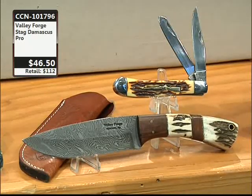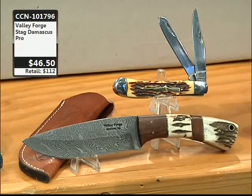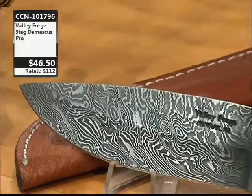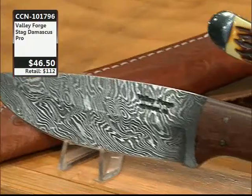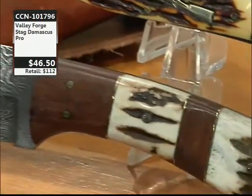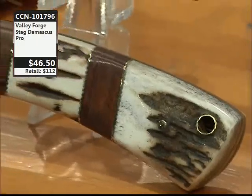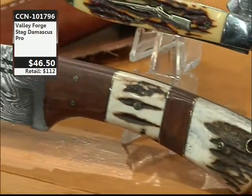Here's another Valley Forge. This one is called the Stag Damascus Pro. $46.50. We are seeing a little bit more stag on this handle. Then it also has some hardwood spacers also. You can see right there, they've done a thin line of brass too. Hey, put a leather lanyard on there if you choose.